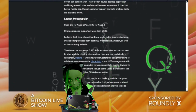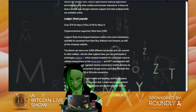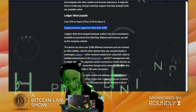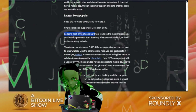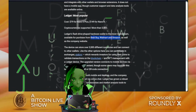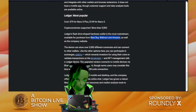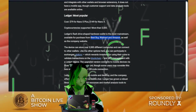So Ledger is the most popular. Again, around the same price as the other one, including a more expensive one. About 5,500 currencies, much better, I think, than the other one, in number of currencies, obviously. Ledger's flash drive shaped hardware wallet is the most mainstream available and for purchase from Best Buy, Walmart, and Amazon. I think this probably means it's also maybe the easiest to use because it's available at more places, and you can actually buy this one anonymously.